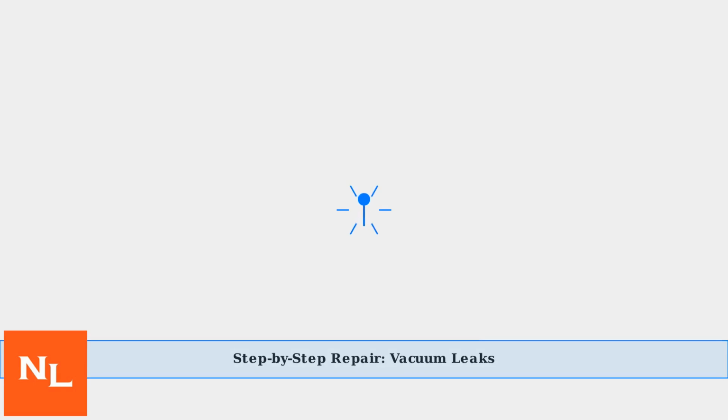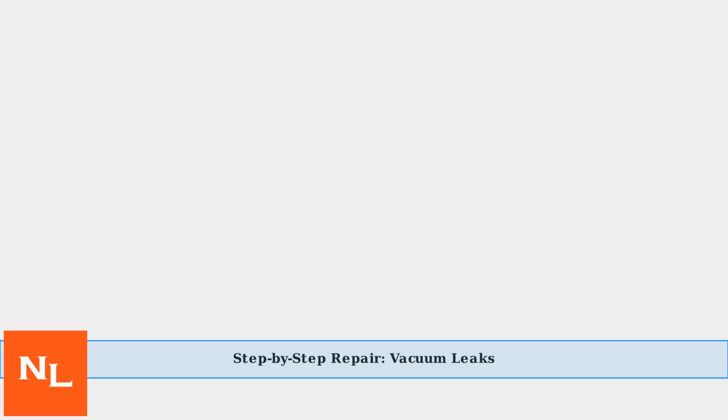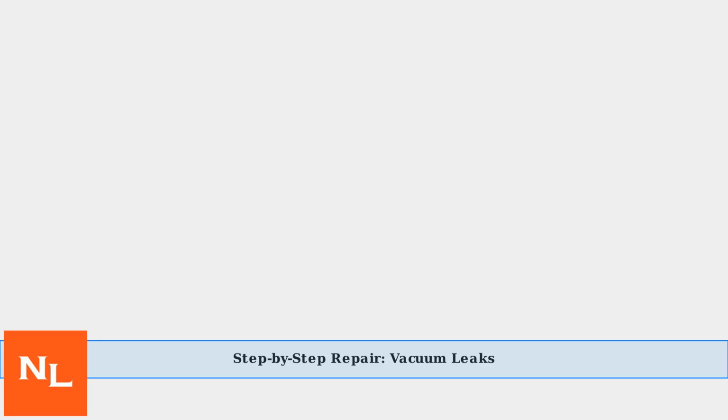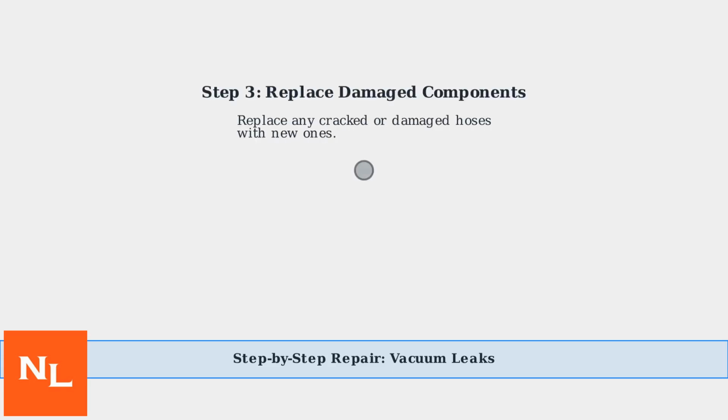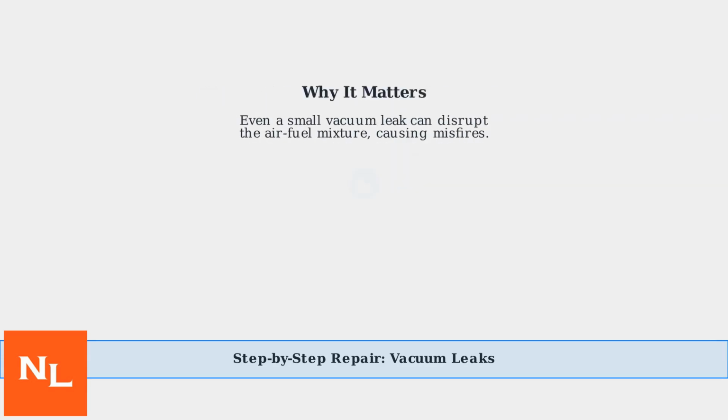Vacuum leaks can cause misfires by disrupting the air-fuel mixture. Here's how to diagnose and repair them, step by step. First, inspect the intake manifold and vacuum hoses connected to cylinder 1 for any signs of damage or loose connections. To test for leaks, use a vacuum gauge to measure pressure, or spray carburetor cleaner around suspected areas. If the engine idle changes, you've found the leak. If you find damaged hoses, replace them with new ones to restore proper vacuum pressure. Remember, even a small vacuum leak can disrupt the precise air-fuel mixture needed for proper combustion, leading to cylinder misfires.